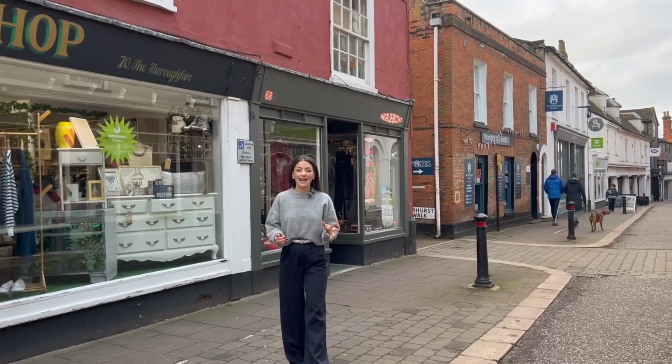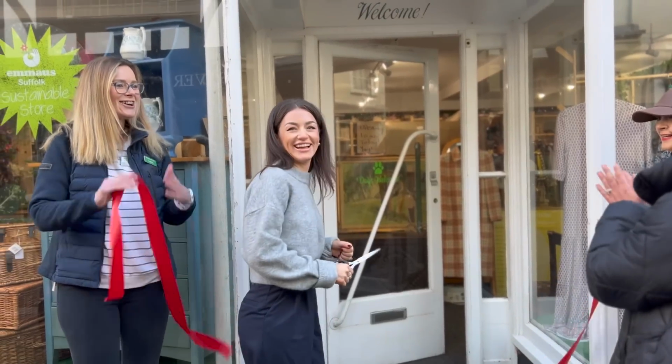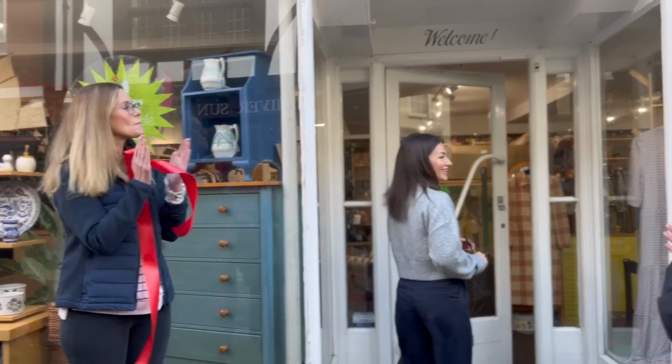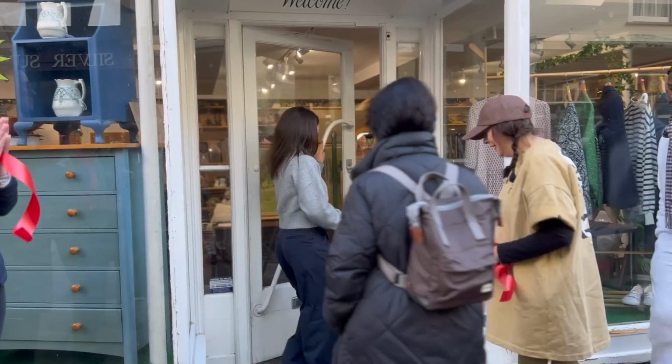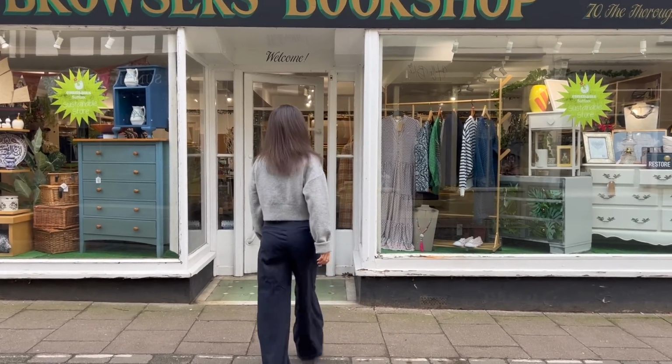Today I'm here in the town of Woodbridge in Suffolk, visiting a charity shop which is only opening today for the very first time. I've kindly been invited to cut the ribbon. It's called Emmaus and I'm really excited to have a look and see what we can find today. So let's go inside and have a little look around.